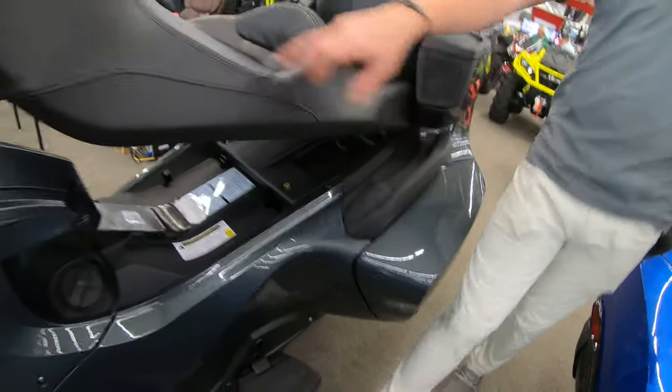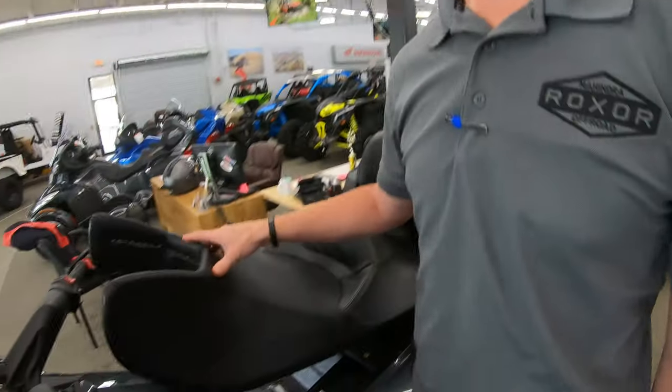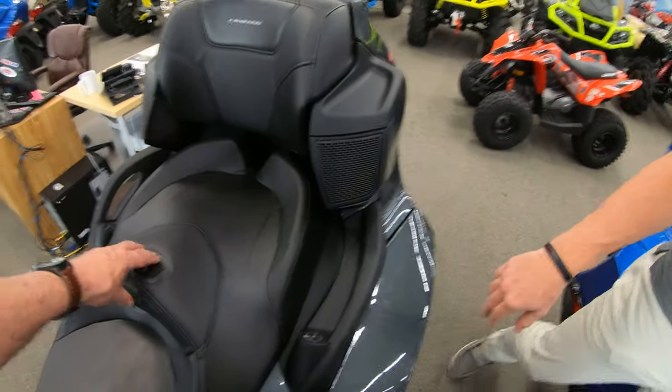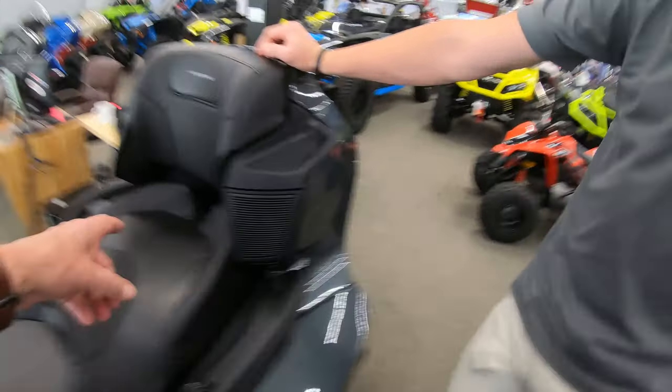And you can actually do an accessory where, if wanted, you can have a door put here to where you actually don't have to lift the seat up. Very cool. And this, I take it, is a spot to put a backrest for an older guy who might have trouble with his back. He wants something to rest his back. Exactly. And that's, of course, for your passenger.